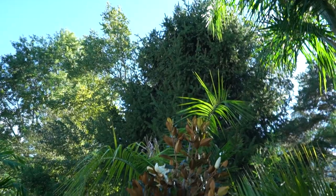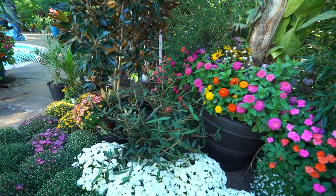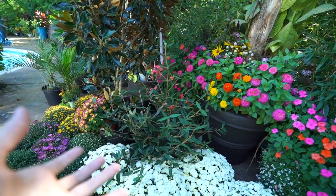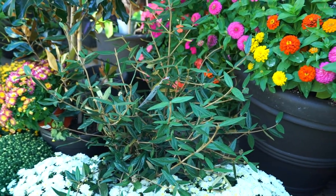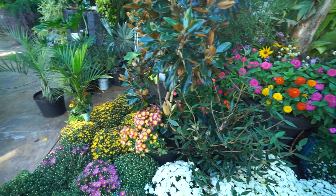I'm not looking for a bunch of spruce balls and things like that, or even hollies and boxwoods. I want something that's a true, nice, big broadleaf evergreen. I know hollies and boxwoods technically are broadleaf evergreens, but you know what I mean. Something with a nice big leaf on it. So this is one of many. I'll be getting more of those.